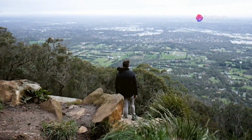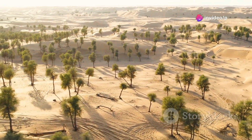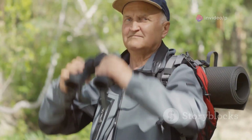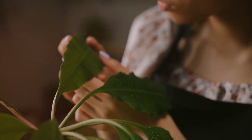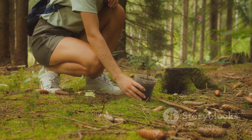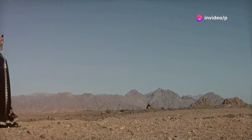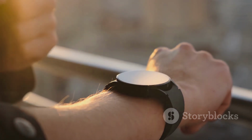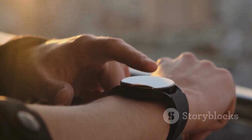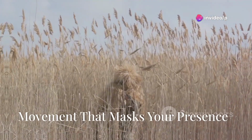The environment dictates your camouflage strategy. A dense forest requires different tactics than an open desert. Analyzing your surroundings is crucial. Start by identifying the dominant colors and patterns. In a forest, greens, browns, and textures like bark and leaves are essential. In a desert, tans, browns, and the ability to mimic the texture of sand and rock are key. Consider the time of day and lighting conditions. The way light interacts with the environment changes throughout the day. Adapt your camouflage accordingly.